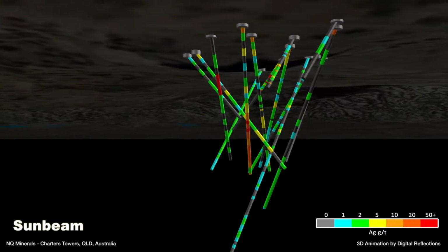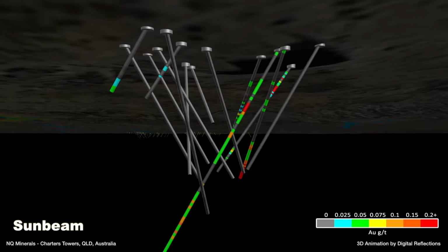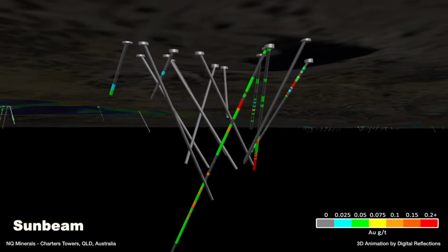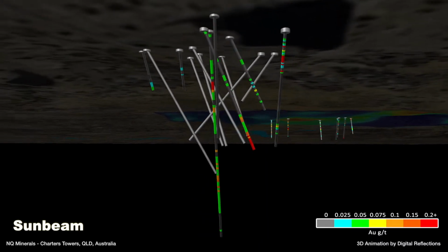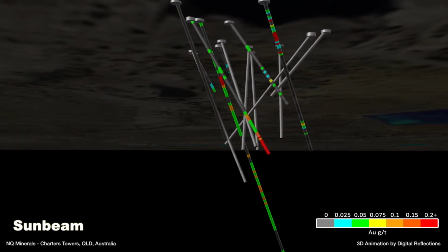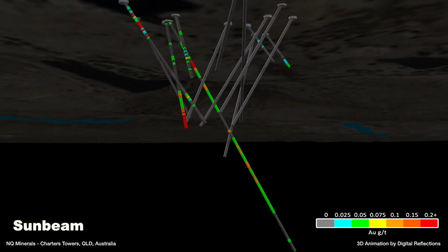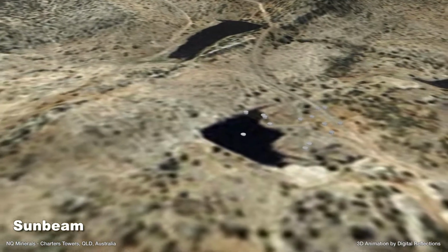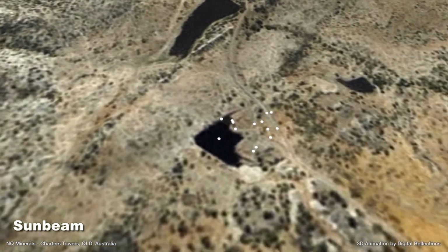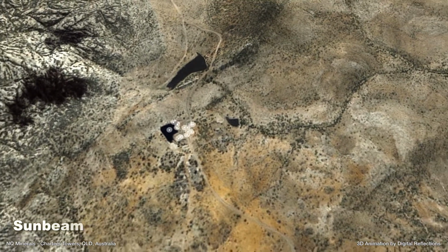Sunbeam also has impressive intersections of gold, with results including 5 metres at 2.06 grams per tonne, 10 metres at 0.73 grams per tonne, and 6 metres at 0.7 grams per tonne, as well as anomalous zones of copper, lead and zinc. Mineralization at Sunbeam occurs as blebs and highly irregular veinlets of silver-rich sulfur salts and massive crystalline barite veins.